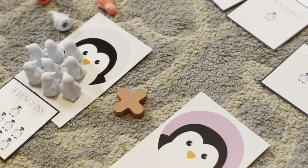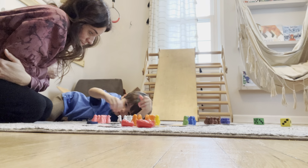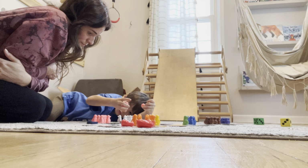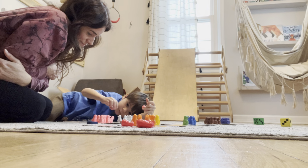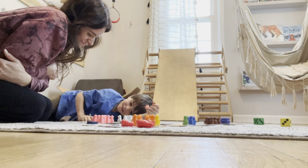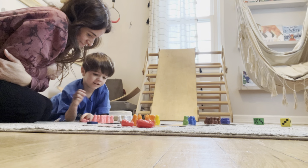So this learning through play really becomes a mixture of independent play, collaborative play with siblings, and then one-on-one time where I'm giving them attention as they're playing to help move their learning along.